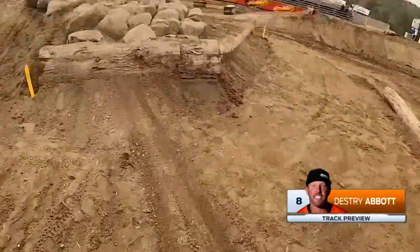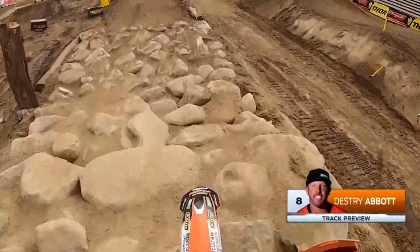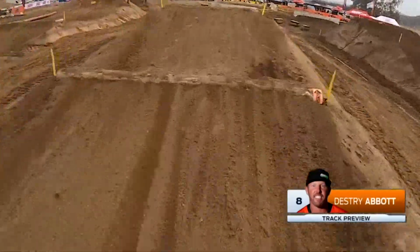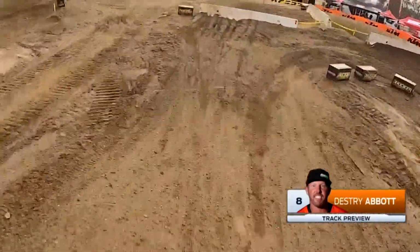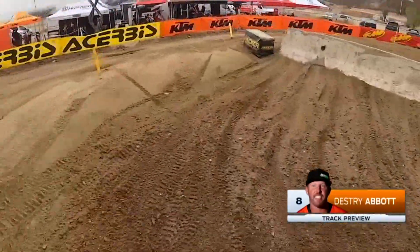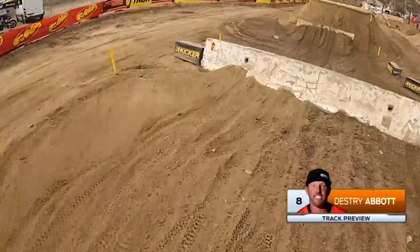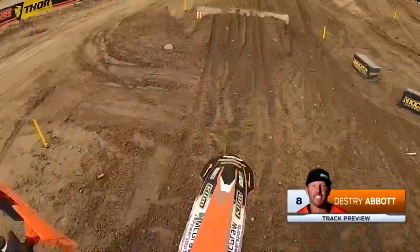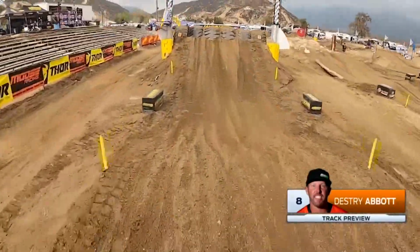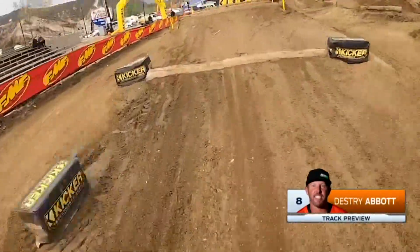This is one of the most technical sections here. Going into that rocks, trying to get my front end light, really carrying momentum, staying steady on that throttle. Back into that little step up, and now we're going into the pro section where we're gonna have three really technical K-rails. This is gonna separate the fastest guys from the slower guys in that pro class. And you'll see I'm not rushing that. And this is another technical step up with a big kicker. And here we go, finishing one lap at round two of the EnduroCross Series.